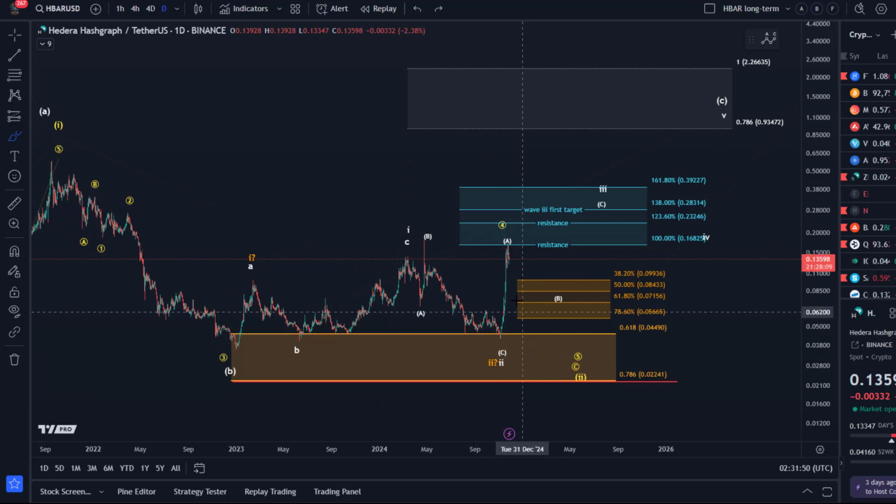At least it has impulsive characteristics, but all of this is not an impulse. Right? I just look at the mess here that happened. So it's not an impulse. There are different ways of interpreting this because it's not impulsive. So just be cautious, as we have to be in this stage of the cycle. But support levels are clear.